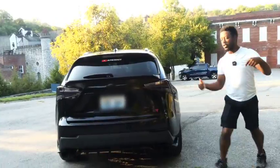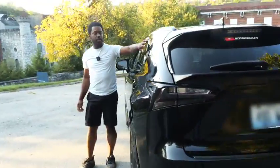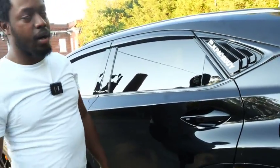Oh, there's one thing I'll show you on this side of the car. There's one thing I forgot to mention too. These little side louvers here for the side window. This is made for the NX, obviously. I thought it looked pretty aggressive. Put that on also from eBay.